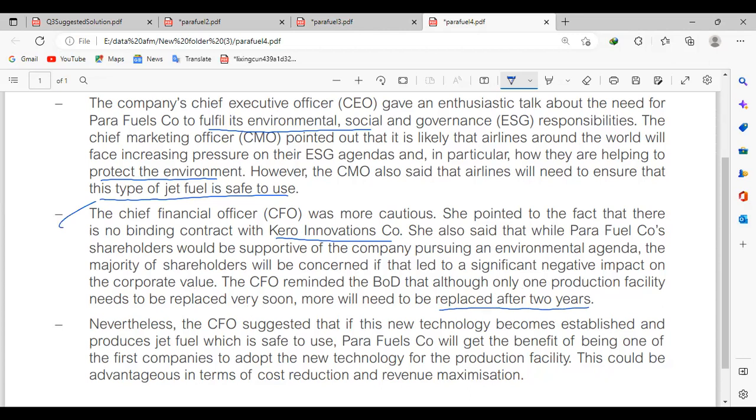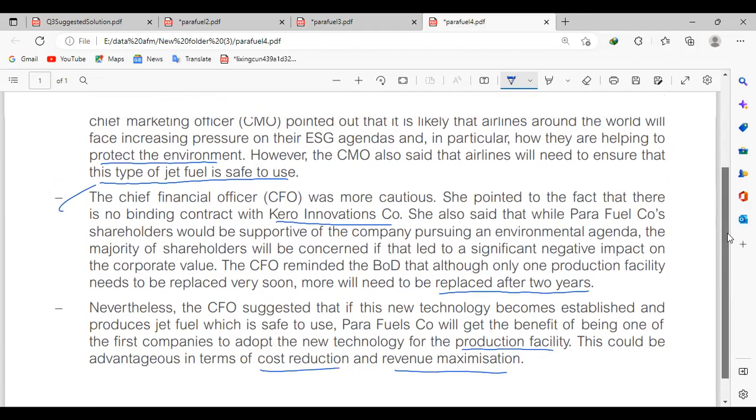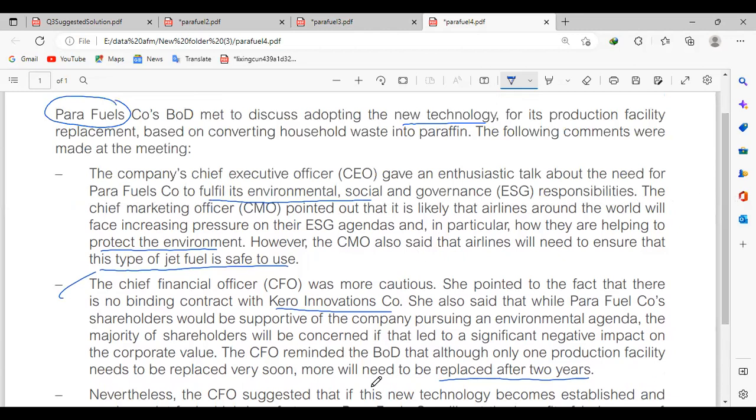And the third point was, nevertheless, the CFO suggested that if this new technology becomes established and produces jet fuel which is safe to use, Parafuel will get the benefit of being one of the first companies to adopt the new technology for the production facility. This could be advantageous in terms of cost reduction and revenue maximization. So this was all about your question.